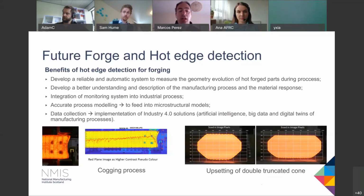So this very quick response in the automatic measurement and analysis of the image by this vision system will give us a lot of opportunities, as I said before, and will also allow us to develop very accurate process modeling and to fit into potentially a microstructural model to understand the microstructure evolution, and therefore to predict what the final properties will be. So this is a huge benefit that could be developed by means of this system.